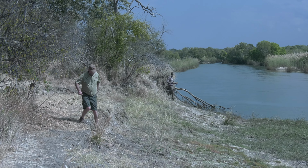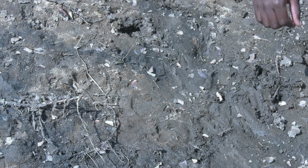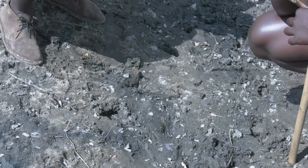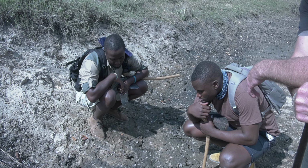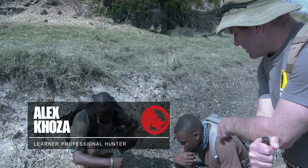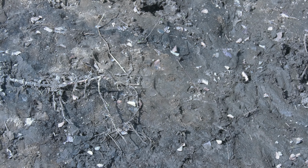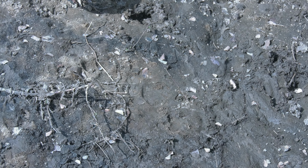Alright, so we're looking at a particular track. Which track is it? So there's a nice track there. What do we think about that track? Do we know what kind of animals made that? Is it going to be a... It's a cat. It's going to be a cat. Why is it a cat? Because it's got 3 lobes and dogs have got only 2 lobes. Okay, so we've got a cat, 3 lobes. And is that a big track or a small track?